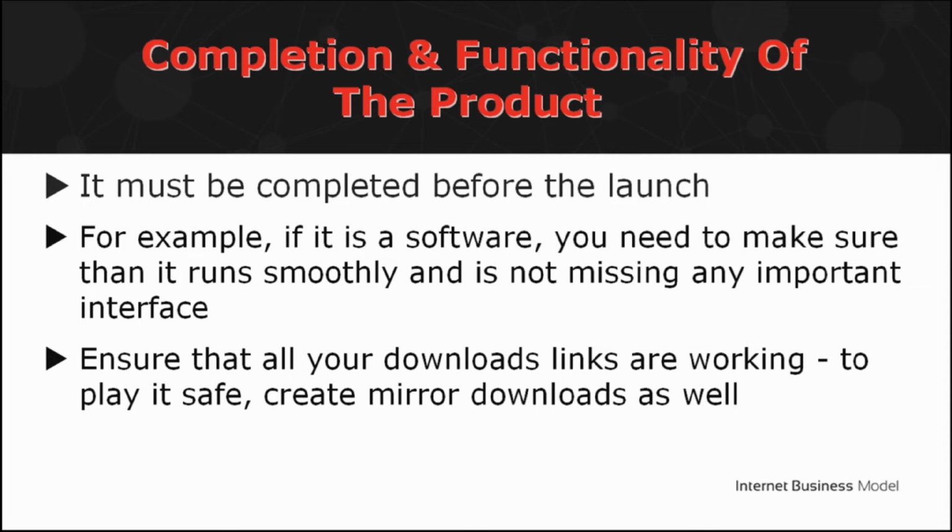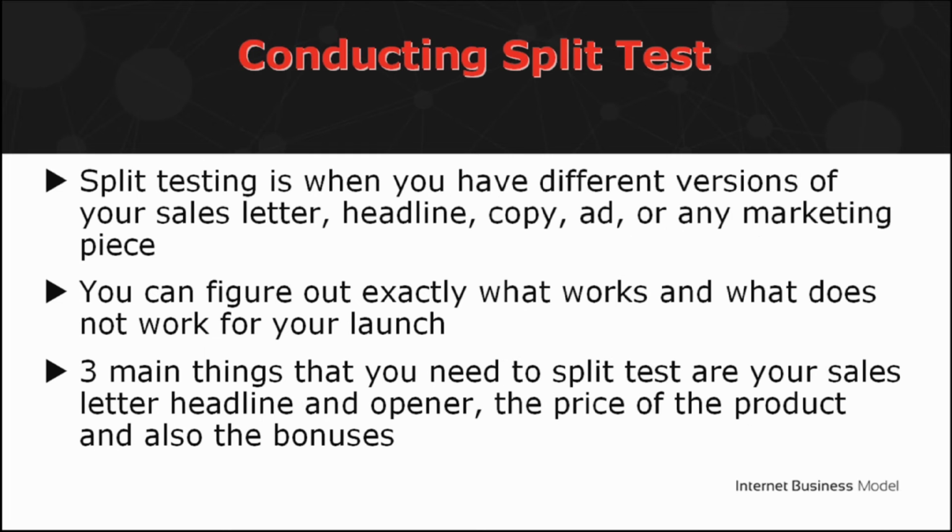Ensure that your product is completed before the launch. Make sure that it meets all the requirements and specifications of how you want your products to be. For example, if it is software, you need to make sure that it runs smoothly and is not missing any important files. Ensure all of your download links are working. To play it safe, create mirror downloads as well.